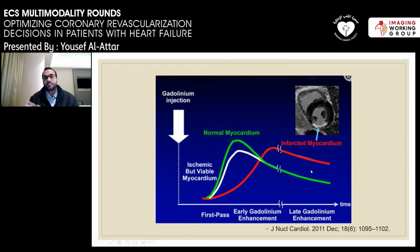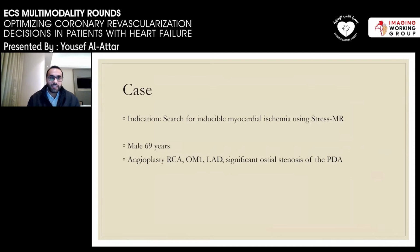And then 10 minutes later, there's no difference between normal myocardium and ischemic myocardium if it is viable, but the infarcted myocardium, because the gadolinium particles are trapped and cannot be easily washed out from the area, has this signal that you see as white signal. So this is a case to show it.